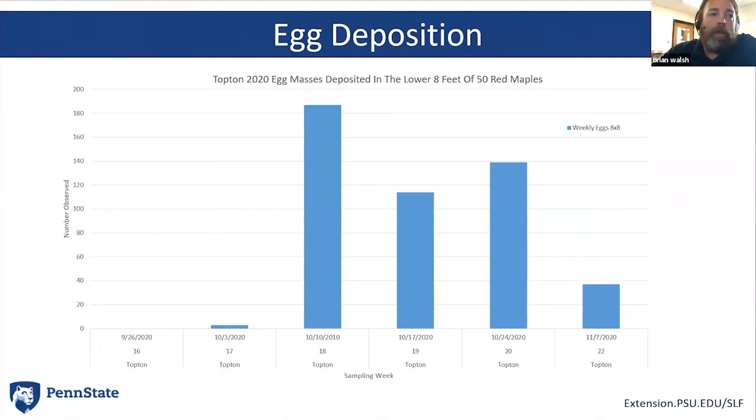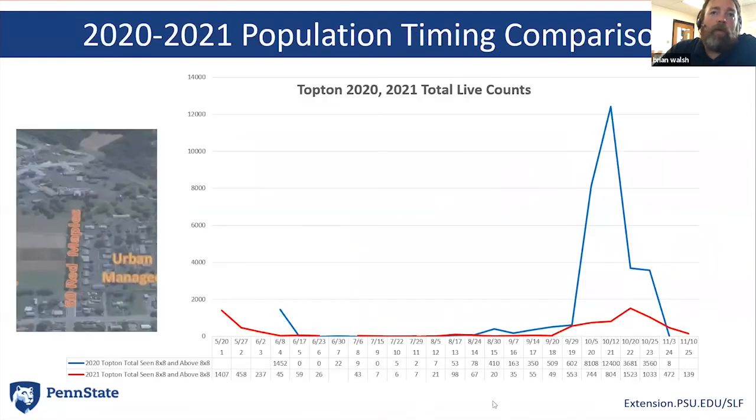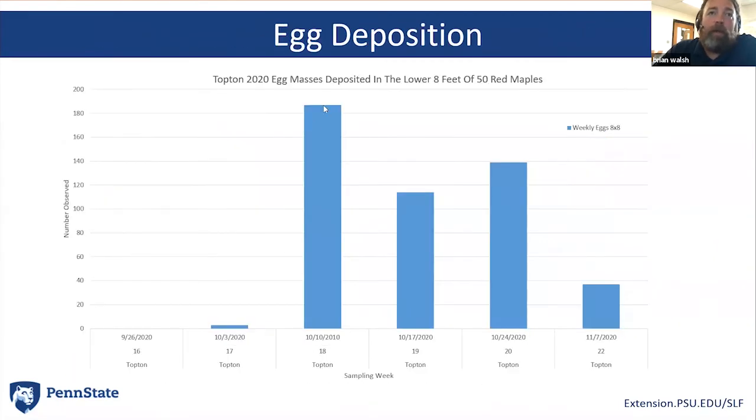And what's really more amazing is we see that right at that equinox, right when they came back into those maples, is when we saw our egg deposition. And these are the number of eggs that were definitely laid in the first 8 feet. We marked them with lumber crayons so we don't double count them the next week. And what we see is those numbers of eggs come in right in October, and then the freeze in November.